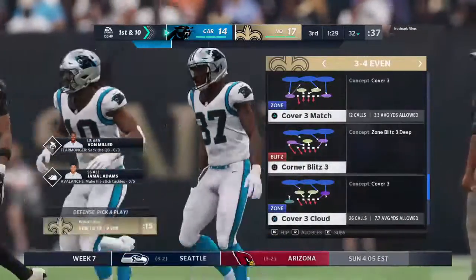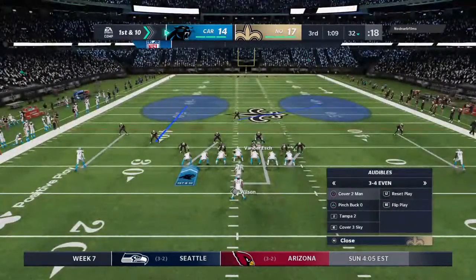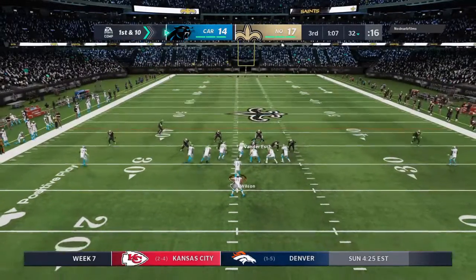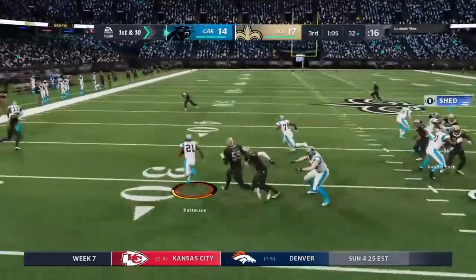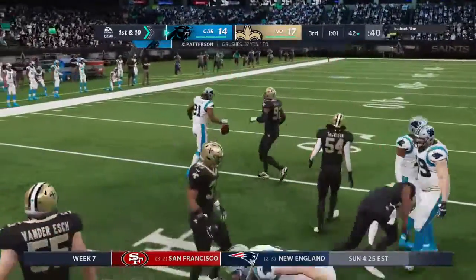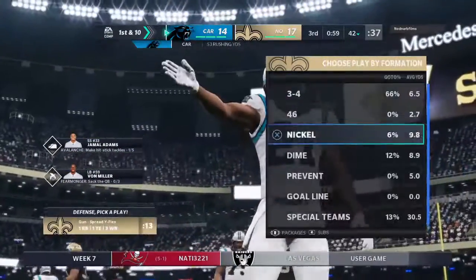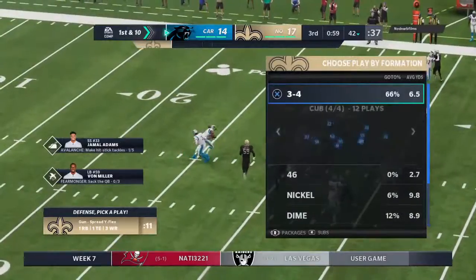And he's able to get this one all the way past the 30. Great way to start the drive. 20 big ones and a first down. On first down, Patterson. And they get him down, but not before he takes it across the 40-yard line. Another nice gain. That's now 30 yards between those last 2 plays.